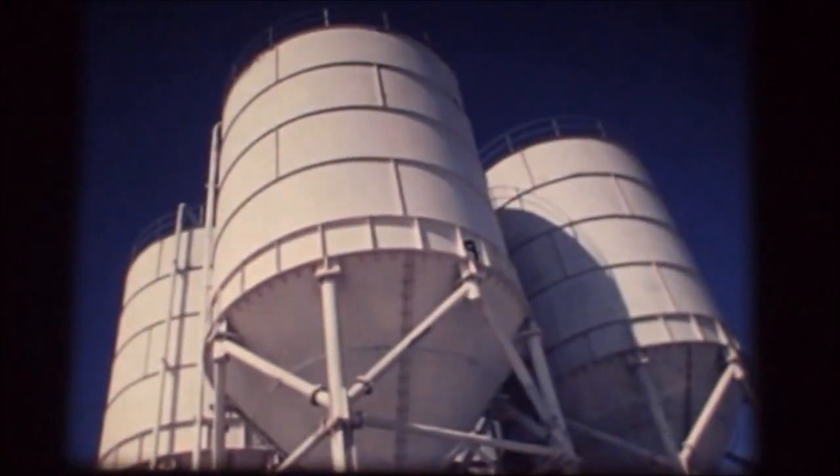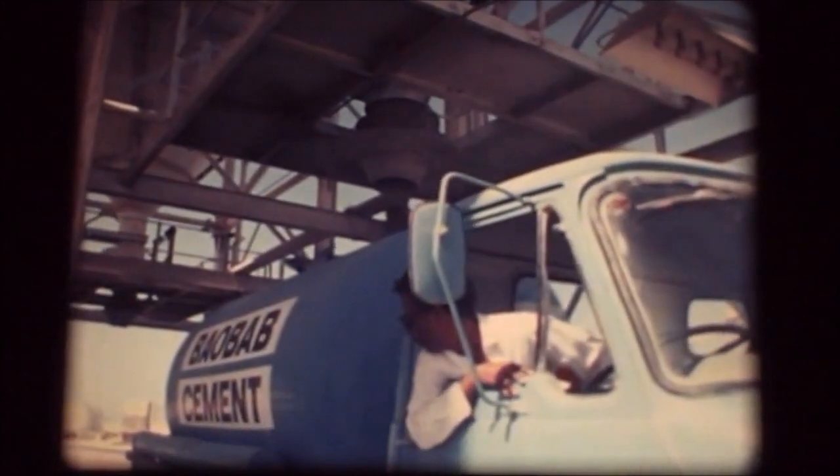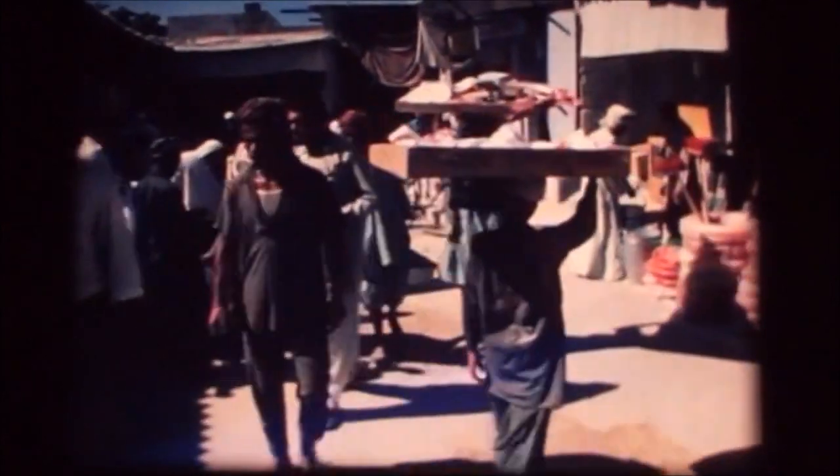The solution was to erect silos on the east bank of the creek and fill them from the packing plant, which was towed back and forth. Then the cement is taken to the site by road. And that's why Dubai needs its new harbour.